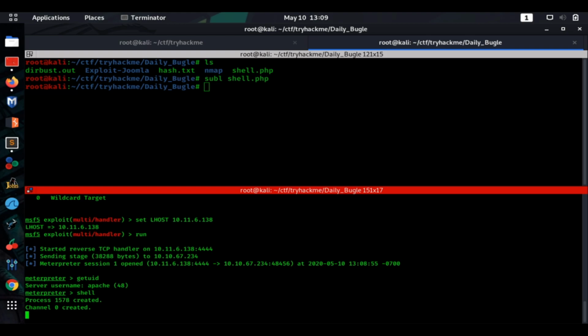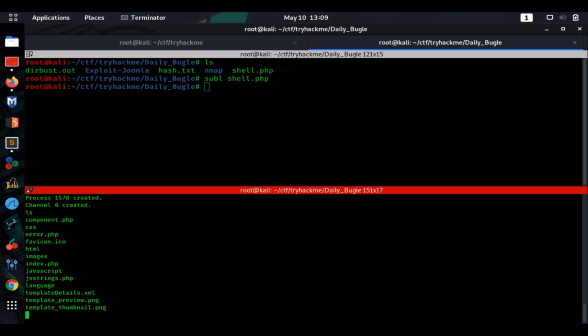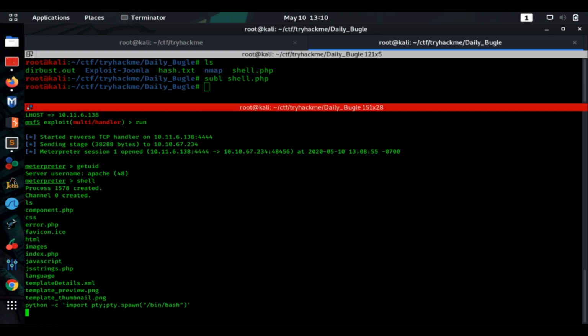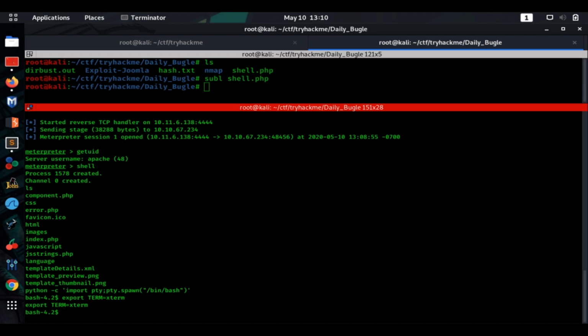As you can see, we can't even. Okay. So I'm going to do 2 things real quick. I'm going to do python -c 'import pty; pty.spawn("/bin/bash")'. We need to get a stabler shell. All right. Then we're going to export TERM=xterm. All right.